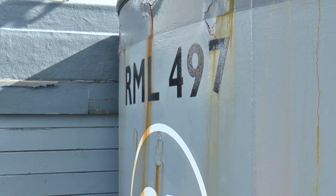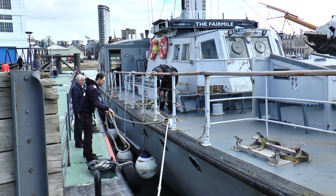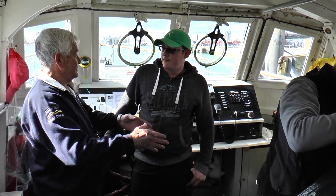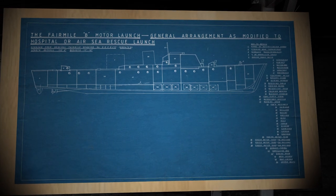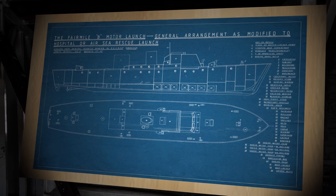Veteran she may be, but with RML 497, as with all her sisters, there's more than a touch of Back to the Future in her story. Flat pack construction, just-in-time delivery, 24-hour turnarounds, all developed to deliver one of the most successful ship designs in the history of the Royal Navy.